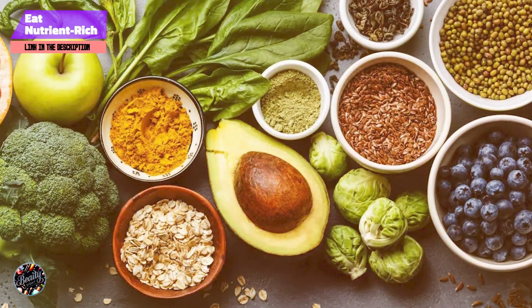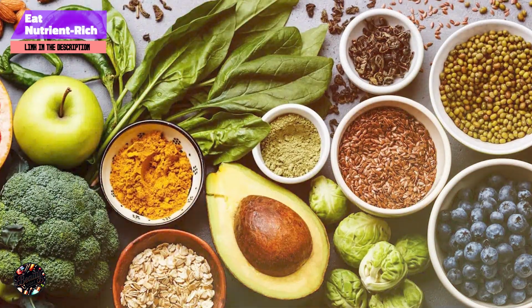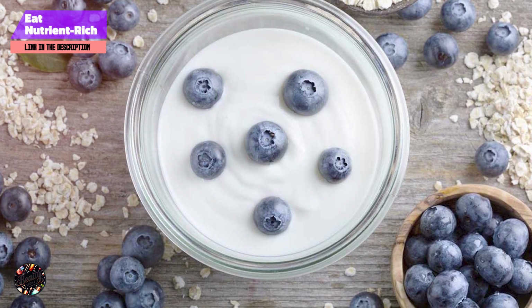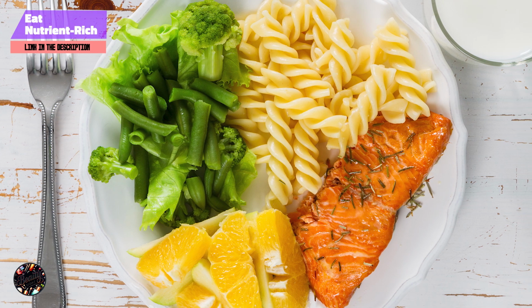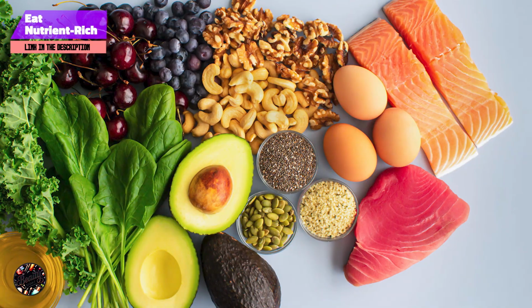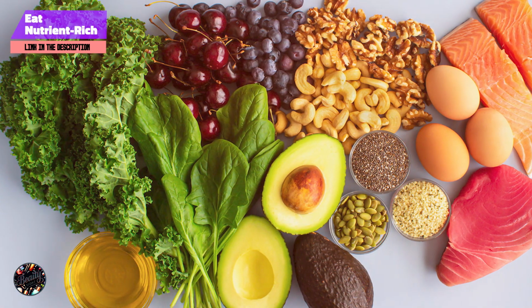Key features: foods high in biotin, omega-3 fatty acids, and vitamins A, C, and E are essential for hair growth. Include eggs, fatty fish, nuts, leafy greens, and sweet potatoes in your diet to nourish your hair from the inside out. Benefits and usage: a balanced diet improves your hair structure and prevents issues like thinning or excessive shedding.